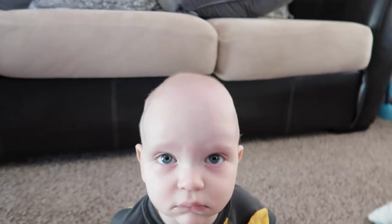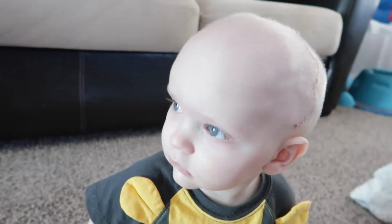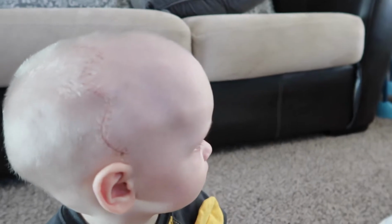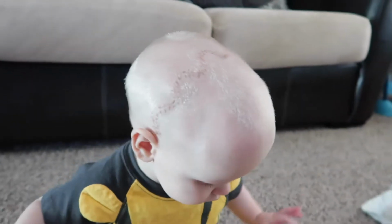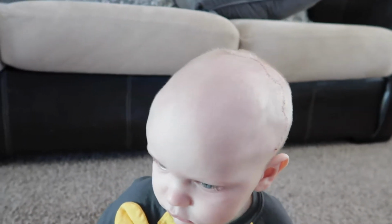Harrison, look at mommy. So I've shown you it before. This side of his head looks amazing. The dent is on this side of his head, right? It's right here. He keeps moving, so it's kind of hard to get a good idea of what it looks like, but it's dented in right here. And I noticed it when his swelling went down, so I don't know how it happened or anything like that.